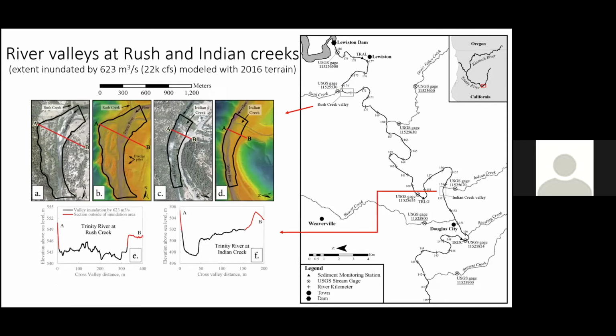And then at Indian Creek, it was a little more difficult to define the valley length because there's just really not much of a valley. It's pretty narrow in there. It's constrained by the highway and the hillside. But we chose to go from just upstream of the delta lobe that forms in high water years downstream to where the river valley starts to widen.